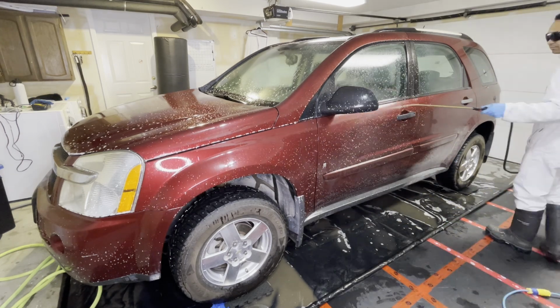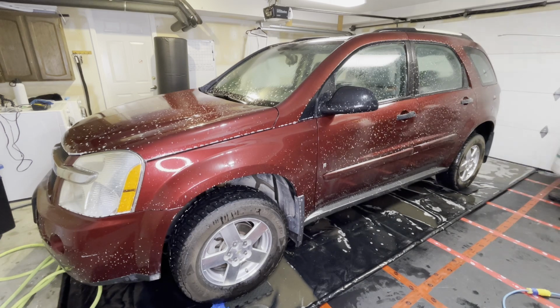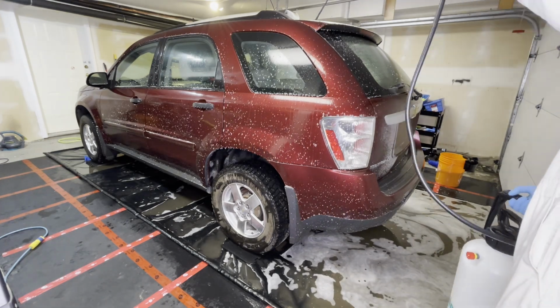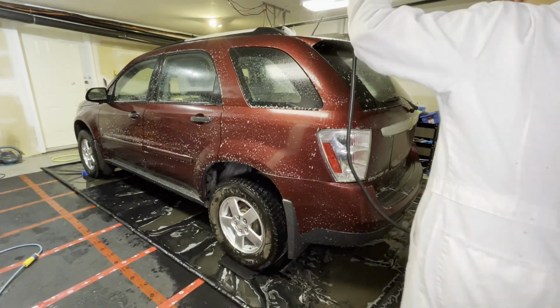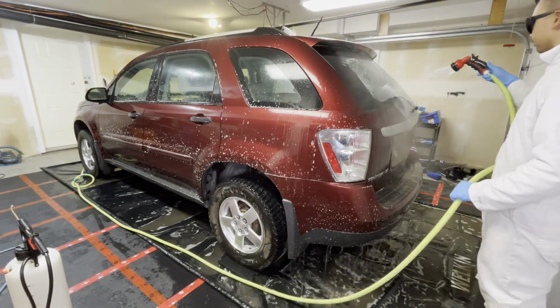But yeah, my garage isn't really set up to be washing vehicles on the inside, so I do my best here. I got a car mat here to collect all the water, and it seems to do a pretty good job. I seen another detailer using it, so I thought I'd give it a go. Overall, I don't really care for washing vehicles in my garage. I've done it a few times now, and it's getting towards the end of winter here, and I think this is going to be the last vehicle that I wash in my garage.